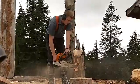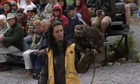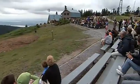Grouse Mountain has so many activities and events to enjoy, whether you want to appreciate the great outdoors in a beautiful setting or learn about animals who share our surroundings. It's truly a memorable destination.